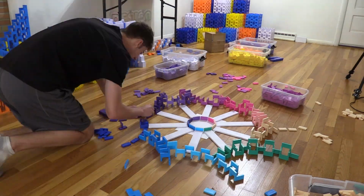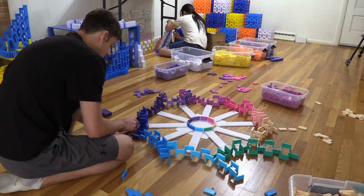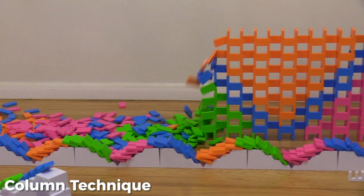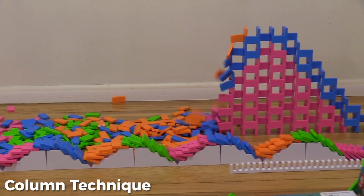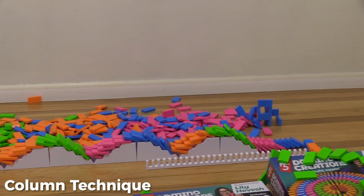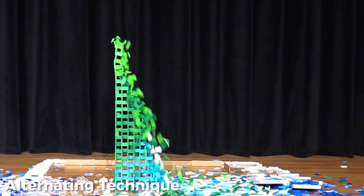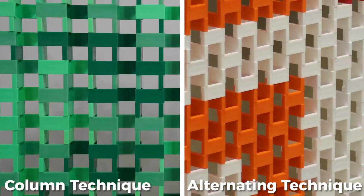So normally when you're doing a curved wall or a curved half pyramid, you would use the column wall technique, and that makes it a lot easier for curves because you can just measure the outsides to be the right space and then the insides to be the right space. But when you're doing mountain chain, the whole point is that it has to be an alternating wall so that they can chain off of each other, which is significantly harder with curved walls.